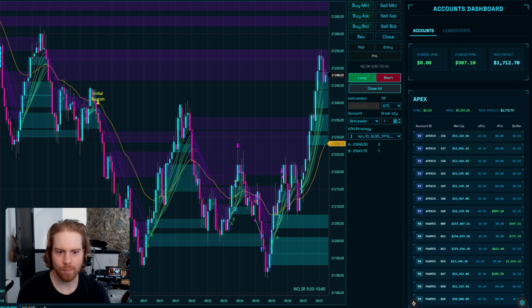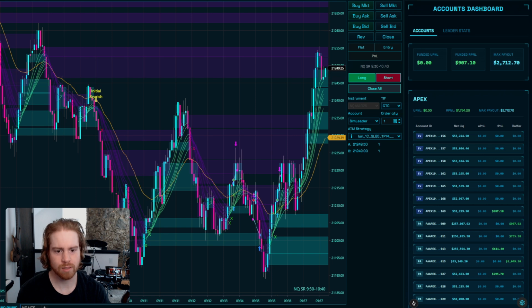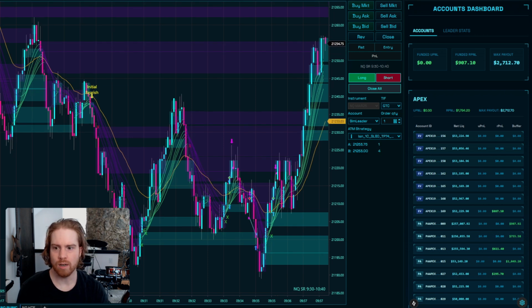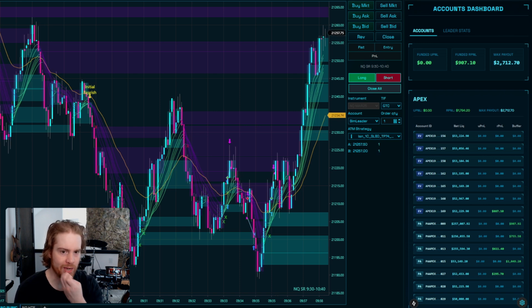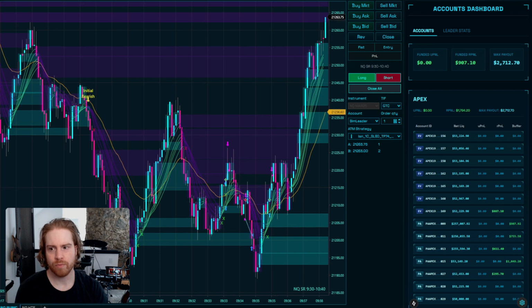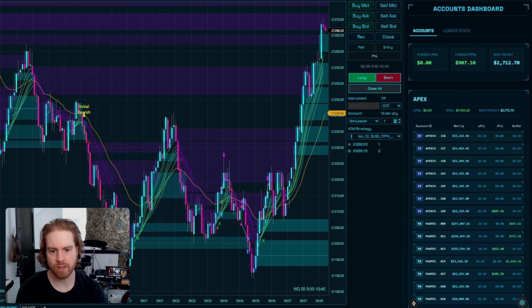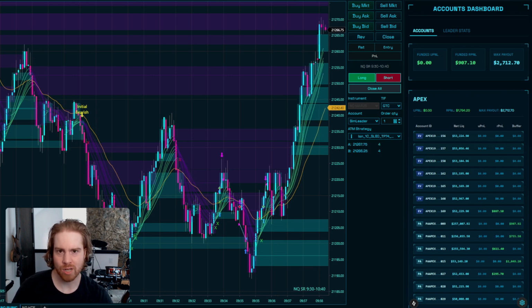So while my bot is missing out on moves like this, real traders are mostly able to take advantage of it because they can look at what they determine to be liquidity draws or support and resistance levels, and they can decide where to put their TP. And based on a bunch of other stuff, they see how they're feeling about the price action. They can decide where they're going to trail their stop at, if at all.